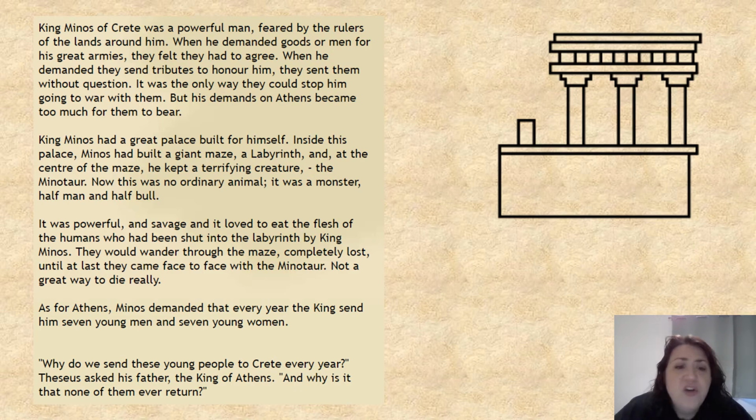King Minos had a great palace built for himself. Inside this palace, Minos built a giant maze, a labyrinth, and at the centre of the maze he kept a terrifying creature, the Minotaur. Now this was no ordinary animal, it was a monster, half man and half bull.